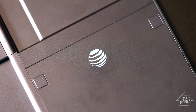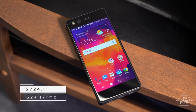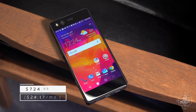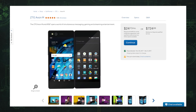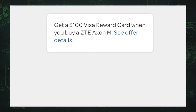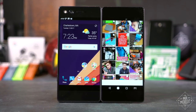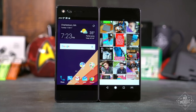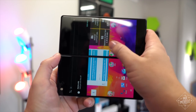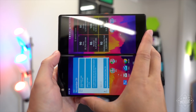The Axon M is available exclusively from AT&T in the US, as the ponderous load of bloatware makes plain. The carrier wants $725 for the phone, or $24 a month for 30 months, which is a bit easier to swallow if you can also snag the $100 gift card being included at press time. And you know, if the phone delivered a more consistent experience, I'd say it might be worth it to some folks. But as adaptable as Android is, it's not quite flexible enough to deliver on ZTE's vision here.